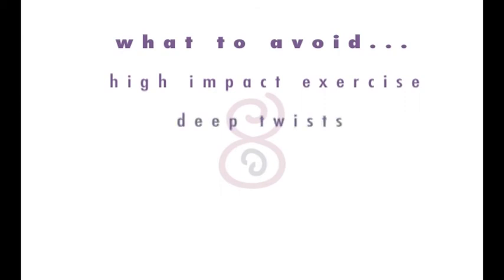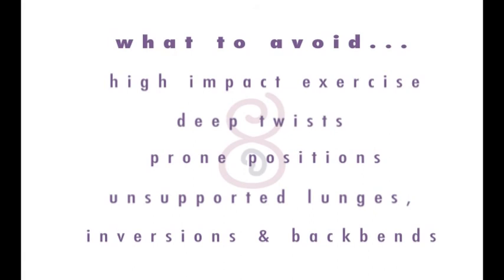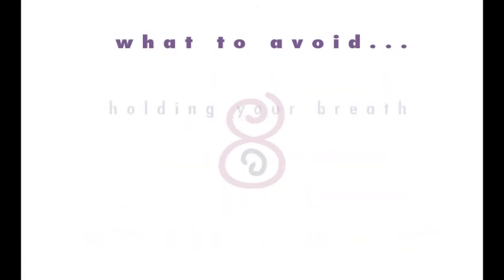Please also avoid deep closed twists, prone positions and unsupported lunges, inversions and back bends, as these are not helpful to the pregnant body or comfortable for your baby. It is most beneficial for the pregnant body to stretch with the breath, not holding for more than 5 seconds or bouncing with the breath. Don't hold your breath at any point or practice strong yoga breathing such as Kapalabhati or Bhastrika.